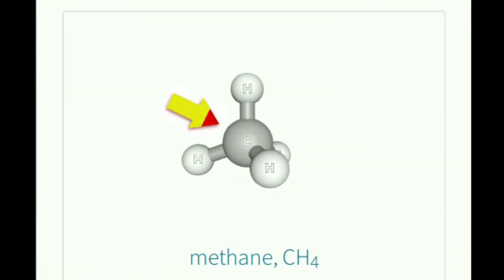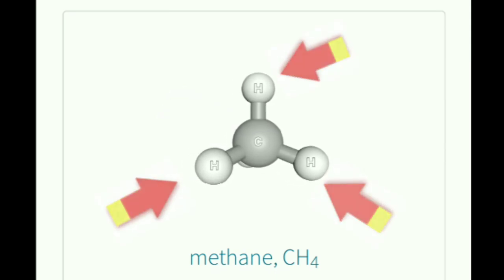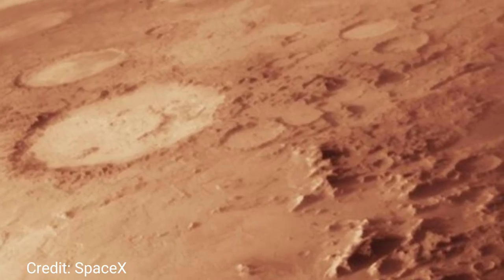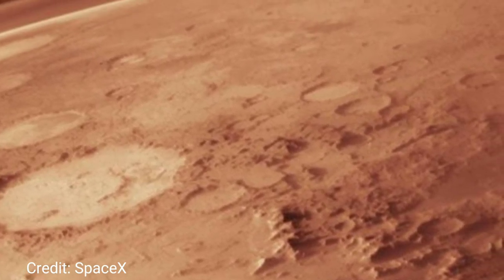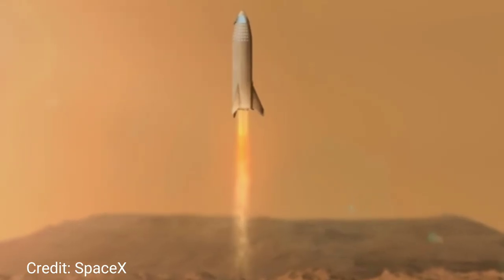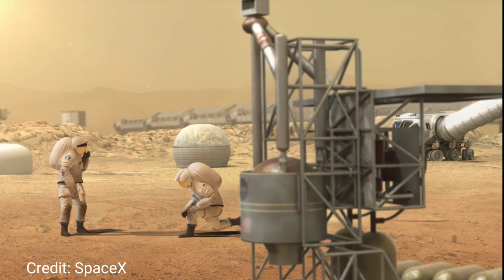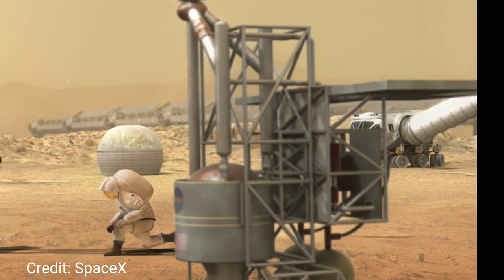Methane's molecular structure is one carbon atom combined with four hydrogen atoms. Now that they know they're going to use methane, the question is, how will they manufacture this on Mars? First, they'll be landing a Starship on Mars. This Starship will have what's called a Sabatier reactor on board.